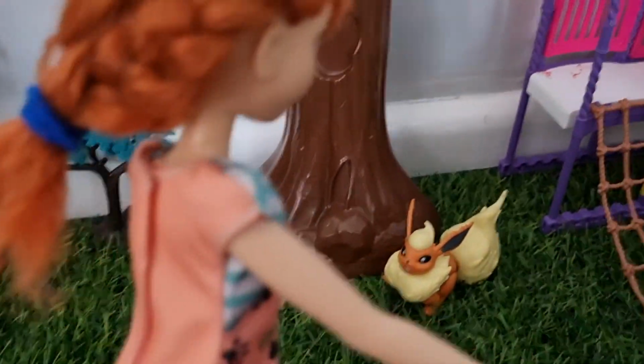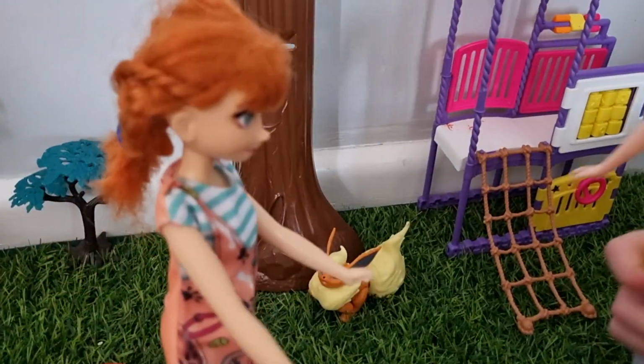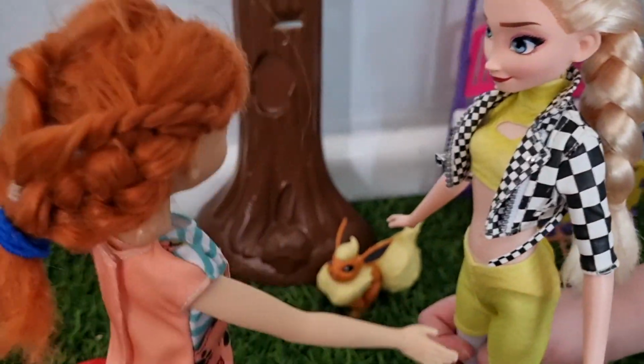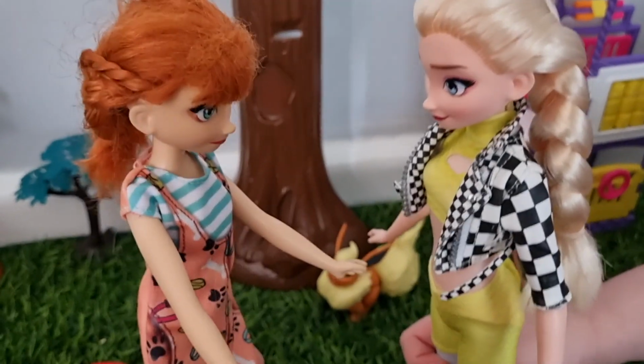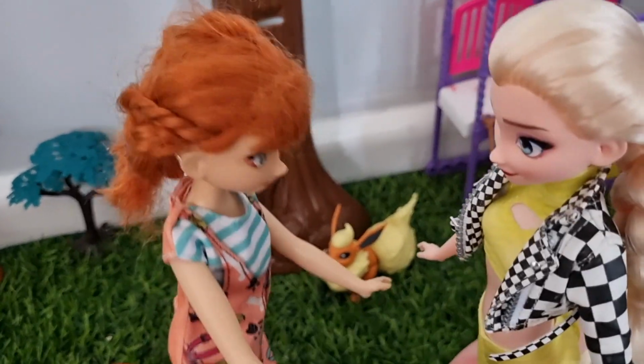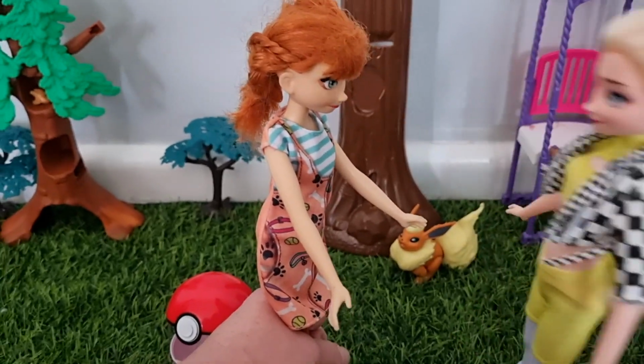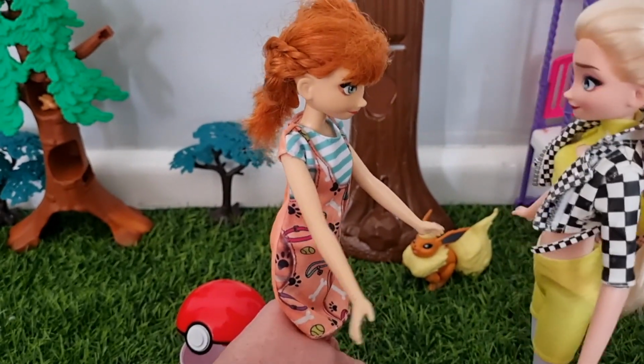Oh. Does it, Elsa? What? Come here. Stay close to me, please. Don't go too far, because I'm still a bit scared. Can it hurt me? It only hurts mean Pokemon which try to faint fire. So it only battles Pokemon.